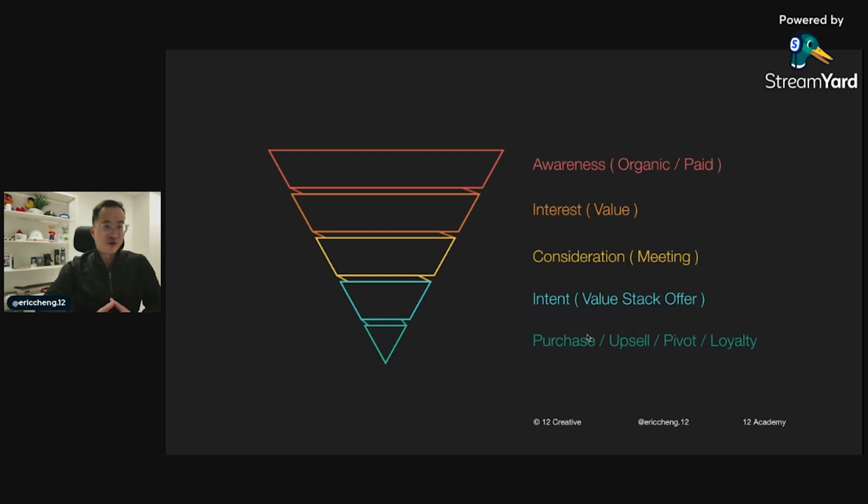So looking through all the touch points here, we're looking at awareness at the top of the funnel, which is organic and paid traffic, getting interest. What kind of value are we giving to their potential clients and customers? Consideration. When we have that meeting with them, how much are they considering coming to us as a client, or coming to you as a client?